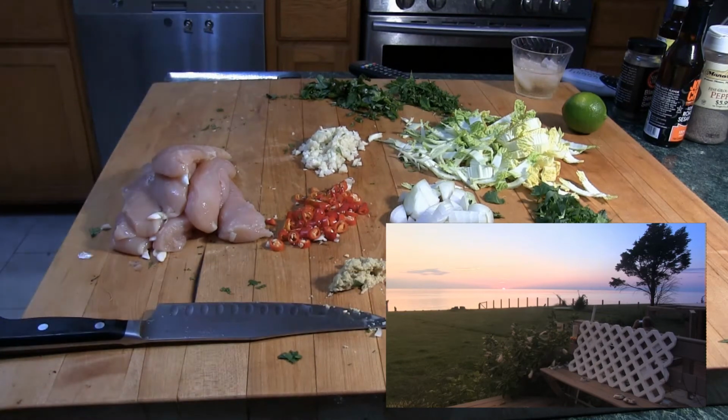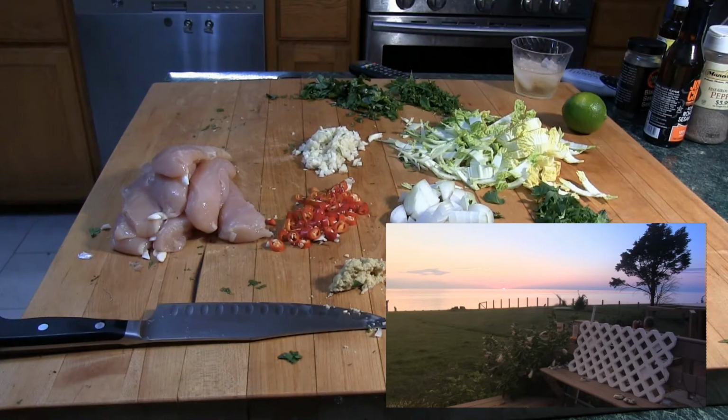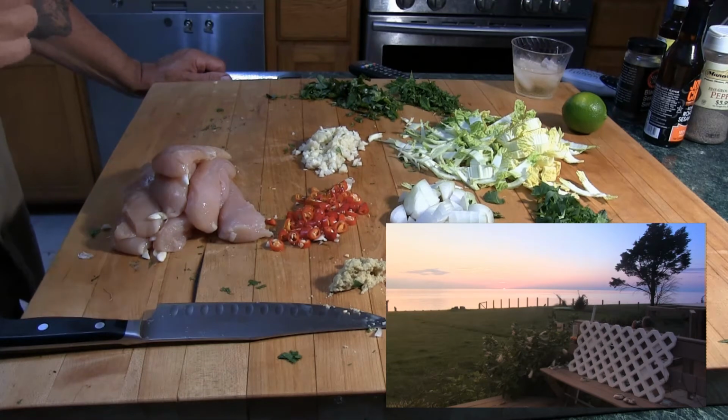Now I mince that on a microplane, grated it, minced it. This way it's nice and fine, because even if you slice it, it's so fibrous that it's hard to really incorporate into a dish.